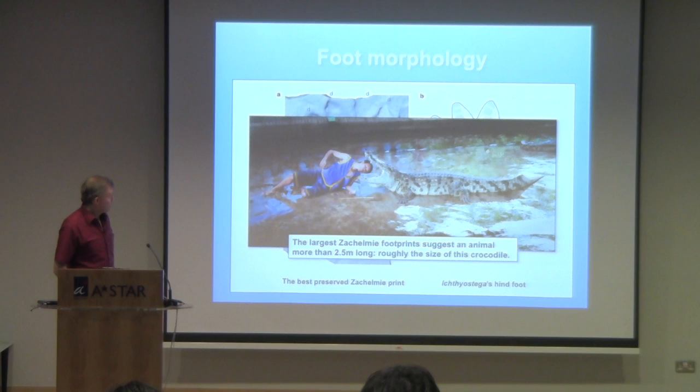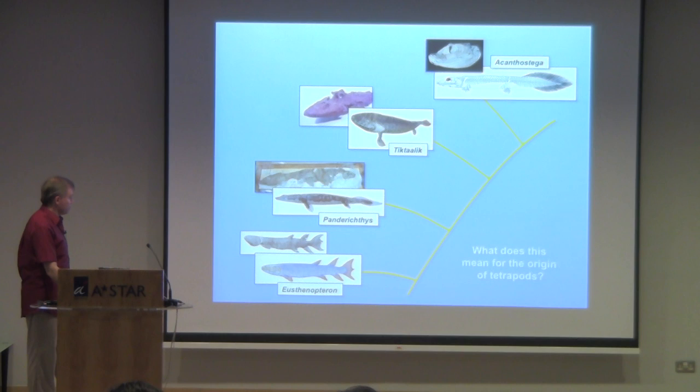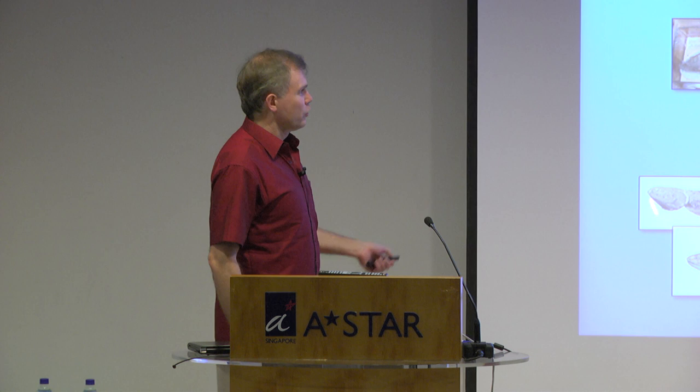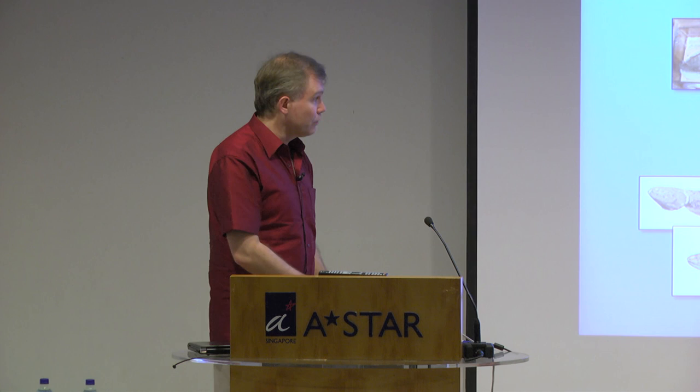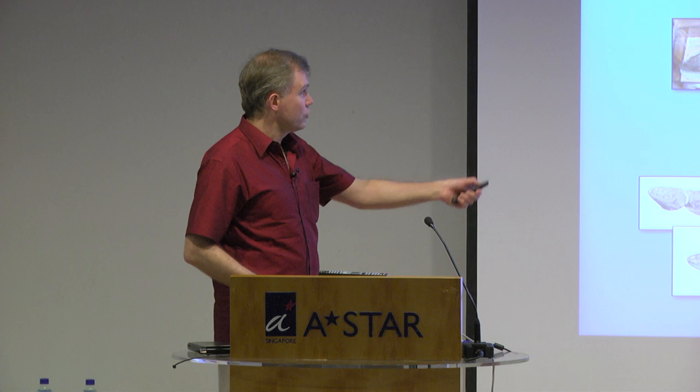So what does this actually tell us? What does it mean for the origin of tetrapods? It's important to appreciate that it doesn't do anything to the tree topology. This branching pattern is really quite well supported. It's morphological, but there's a good morphological data set. There's really nothing to suggest that this isn't true. What it must mean is that this whole bit of the backbone and these nodes lie further back in time than we have imagined, and that this branch, following the tetrapod bit of the tree, coexisted for quite a while with these sorts of guys.